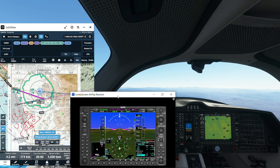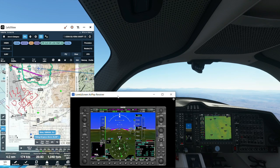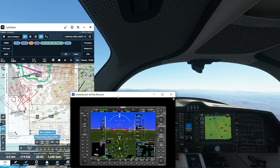Camera Tower, good afternoon, 5300 Victor. Descend to 5500 for the visual 08. Full stop, Juliet. We're 5300 Victor. Camera Tower. Wind 070 at 12, runway 8, clear to land. Clear to land, 08, 39 Victor.